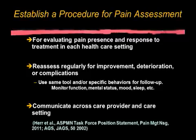Having identified tools that are used for this population, that are used consistently across providers, across the different shifts and settings within the organization, is really important for follow-up documentation of improvement or deterioration of their pain situation, and this needs to be clearly documented.